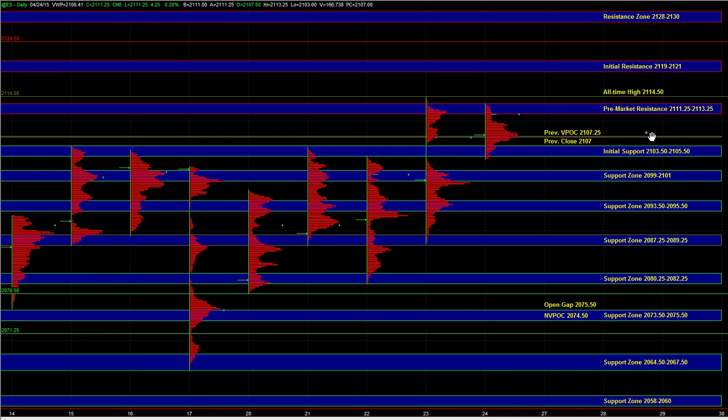Let's see if the buy side can maintain control this morning and if this breakout can stick, and we'll take it from there.